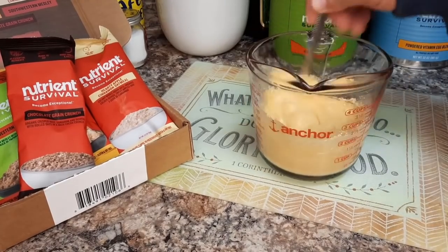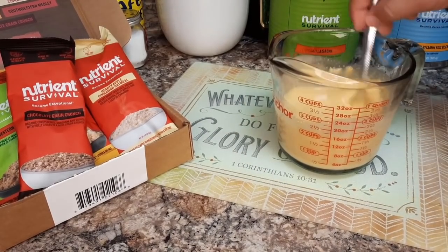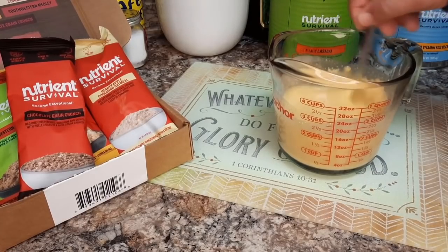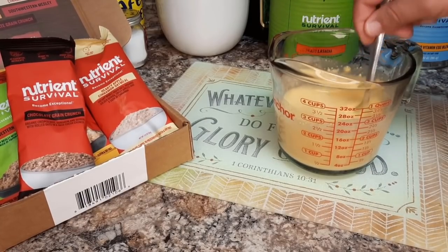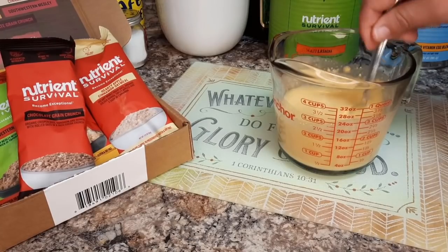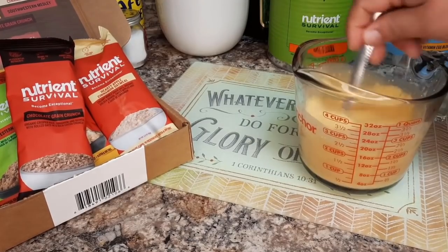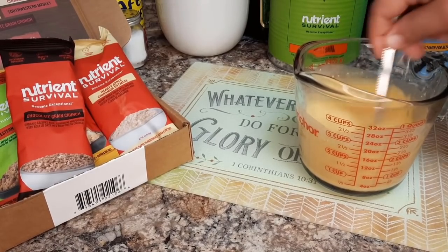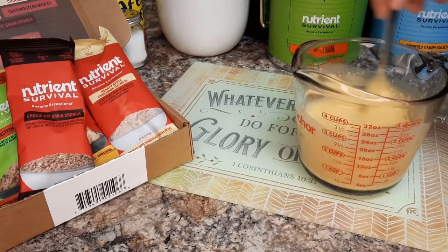Now, ladies and gentlemen, I added 1/3 cup of water to this, which is exactly what the instructions say to do. However, in my opinion, they look a little too thick, and I don't think that it will hurt to add a little more. So I'm going to go ahead and add another 1/4 cup to make it a full cup. Okay, and I did add another 1/4 cup of water to this, and as you can see, it's a lot more liquidy, for lack of better terms.